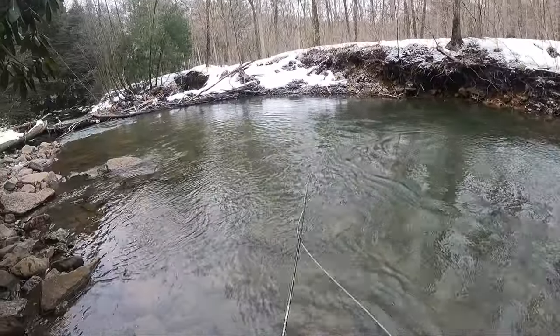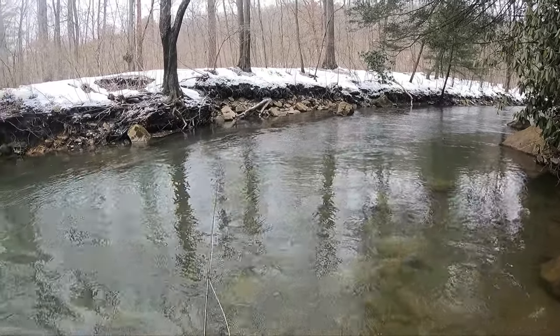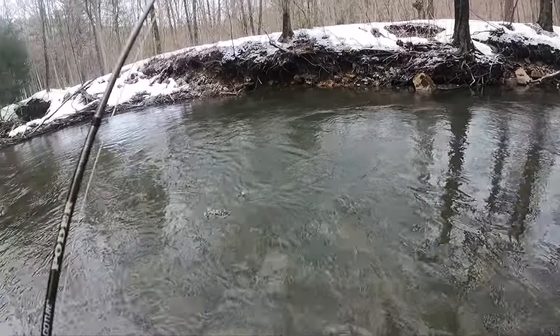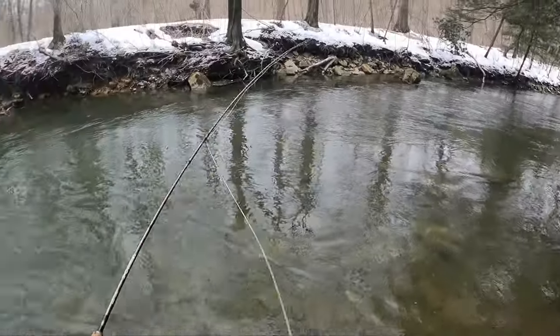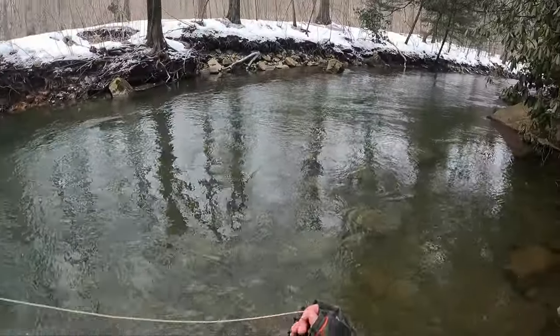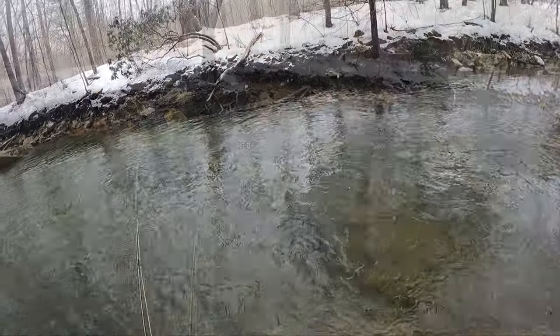All right, guys, the camera's rolling. I don't know, I might not be able to make it past this spot. There he goes. Yep, not a brookie. Oh, you son of a gun. They're on the bite now. Thought I had a fish there for a second. They are so aggressive. Throw it up there. I was just dead drifting that.